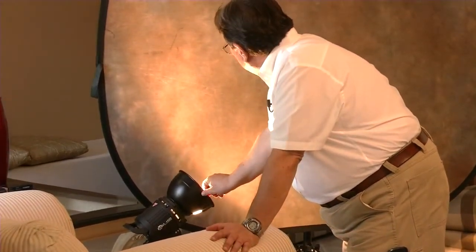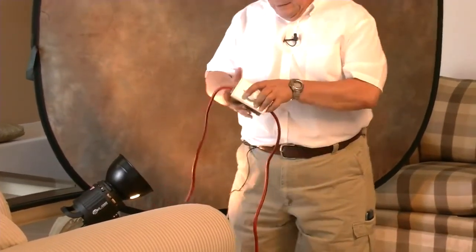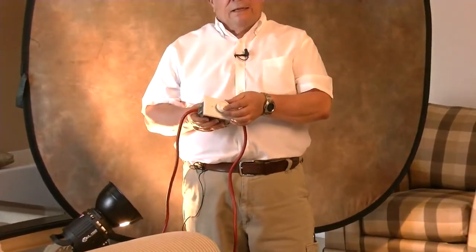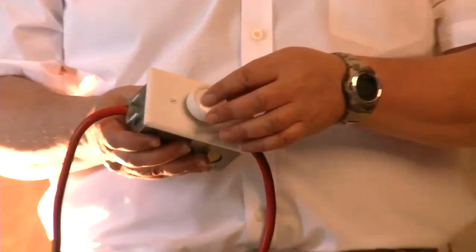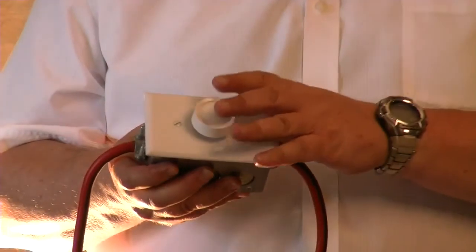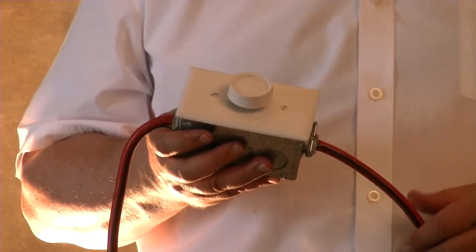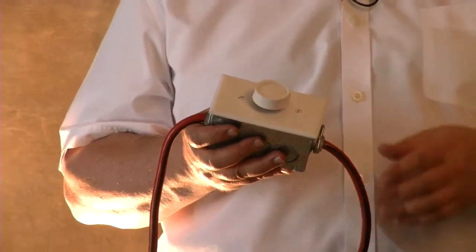Just a rough diagonal, not too harsh, a little soft. And I'm going to show you a little trick that I learned from YouTube, where we all learn stuff from, right? This is a rheostat that I made from parts at one of the Home Depots or Lowe's big box stores. It's a 1,000-watt rheostat that you would buy if you wanted to put the lights in your basement or your rec room on a rheostat.